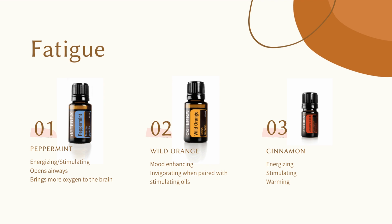My third recommendation for fatigue is one of my absolute favorite oils, cinnamon. Nothing smells better than cinnamon. Wouldn't you agree? Cinnamon rolls and cinnamon candles and cinnamon candies. There's so many different ways that we experience cinnamon in our lives. Cinnamon is energizing, stimulating, and warming.